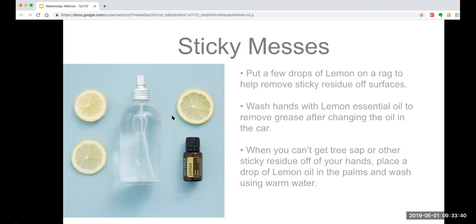Lemon oil is also great if you are working on your car and your hands are all greasy. It's great at getting all the grease off your hands as well. Or for all you men out there that are listening, if you're staining the door and the door frame from the closet that you just built, lemon's great for that too.